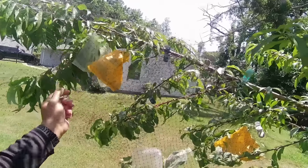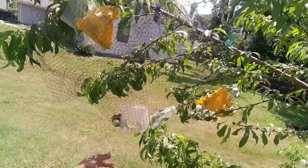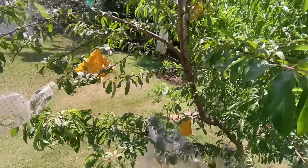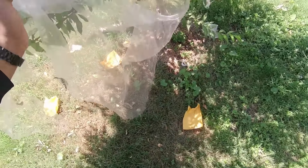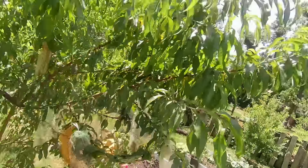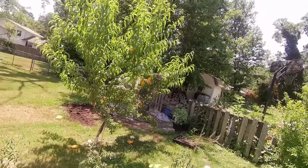Perfectly good peach. I've used the plastic, I guess these are lunch trays, or they hold salads and small snacks. They've knocked that off the limb. I've used insect netting. They gnawed through that. They knocked them down. There's a peach right there. I use fox urine, and I think they just laughed at that because they know foxes aren't in the area. I need to come up with another method.